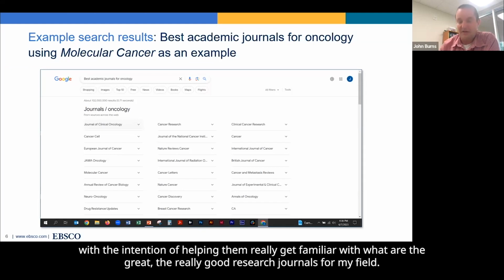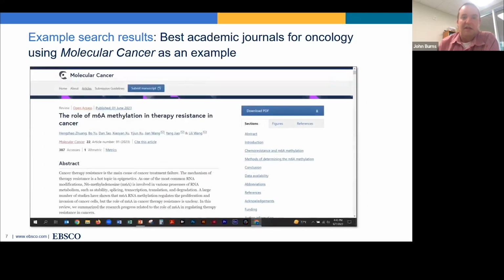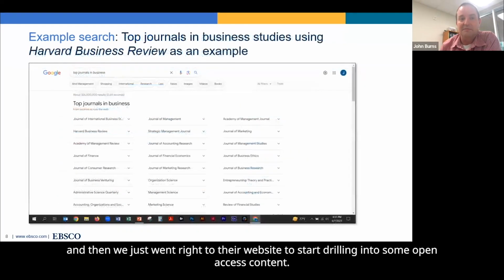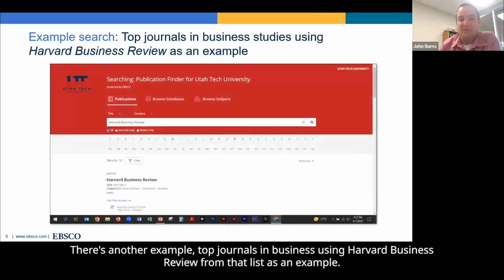Again, with the intention of helping them really get familiar with what are the really good research journals for my field. And then this is an example of where I pulled from that list a publication called Molecular Cancer, and then we just went right to their website to start drilling into some open access content. Here's another example, top journals in business, using Harvard Business Review from that list as an example.